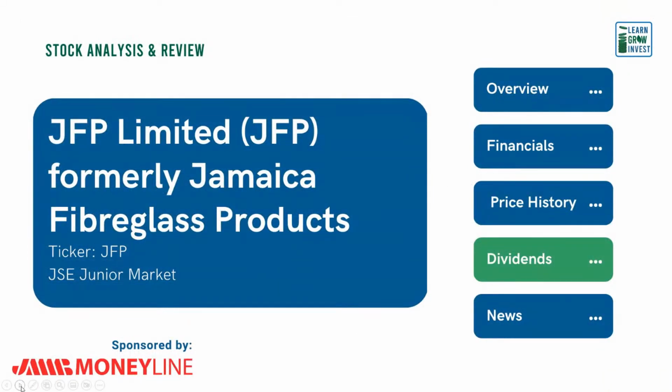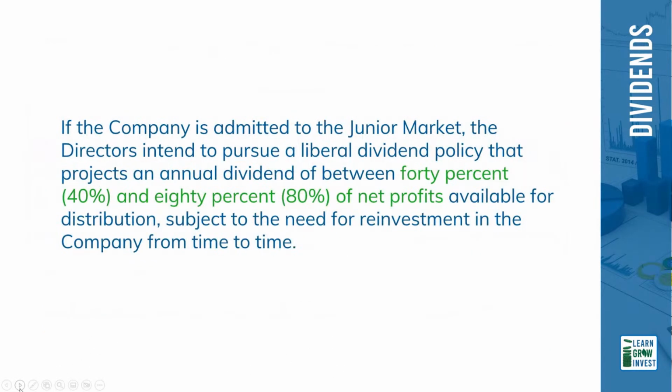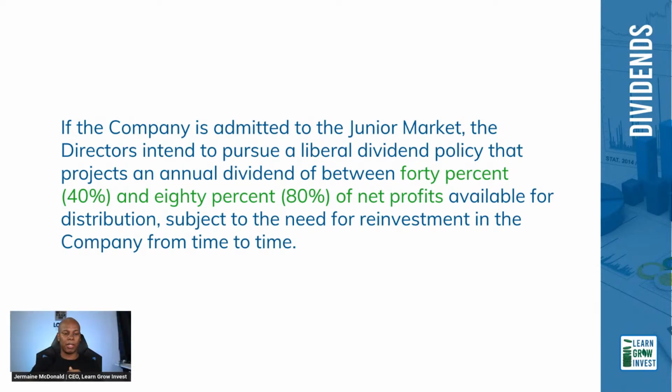All right, so let's talk about dividends for a little bit. So there was a notice on the 3rd of November saying that the board of directors has deferred the dividend consideration to the first board meeting of 2023. So we're going to stay tuned for that. But their dividend mandate in the prospectus stated that the company, if admitted to the junior market, intends to pursue an annual dividend of between 40 to 80% of net profits available for distribution.